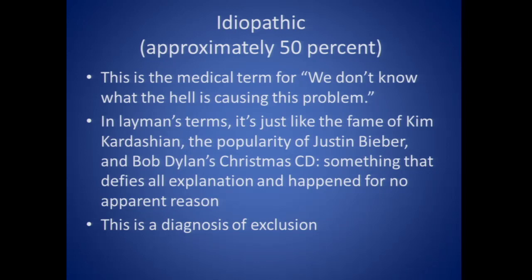Okay, idiopathic. Approximately 50% are idiopathic. What that means is we don't know why this happened. It's a medication because we don't know what the hell's causing this problem.